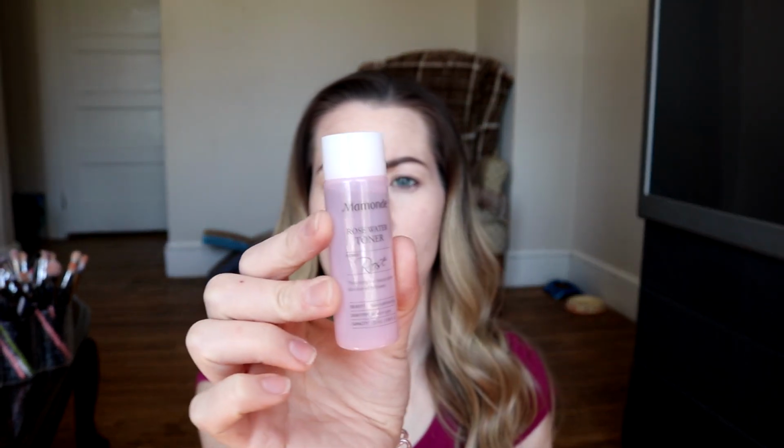The next product is from Mamond. Am I saying that right? I think I am. This is their Rose Water Toner, and I also used this morning, which I thought was okay. It's supposed to hydrate, and what else? Nourish, soothing, you know, all that good stuff.